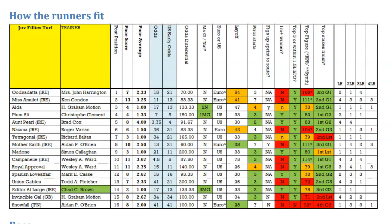Chad Brown has won an unbelievable 5 of the 12 Juvenile Fillies Turf to date, and 4 of the last 6. Now, he didn't win it last year, and he's represented only by 1 this year, and she's quite a big price, Editor at Large. She ran 3rd in the Miss Grillo, that key prep last time, but although it was a steadily run race and she was closing towards the finish, she was never really looking like catching Plum Alley.